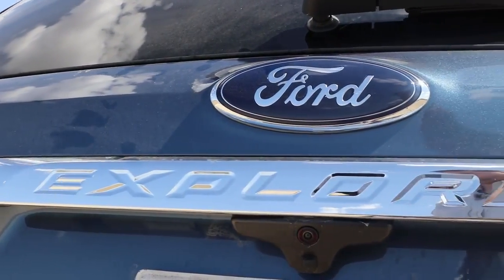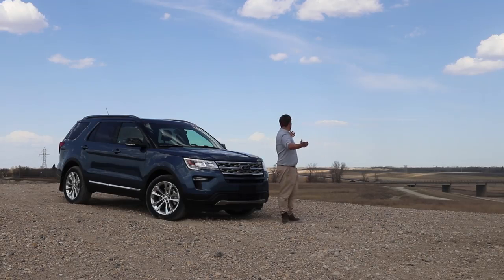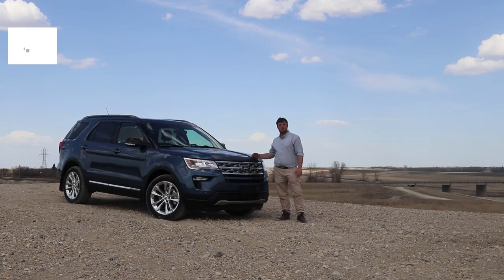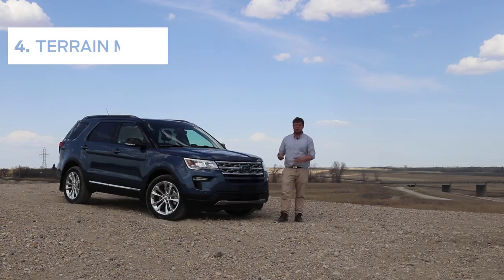And they call this thing an Explorer for a reason. It gets you to where you got to go, even if where you got to go is on the middle of a gravel hill in the middle of nowhere. Now, what they did is that they put in something called the terrain management system. And what that does is that it controls the engine, the transmission, and the brakes.